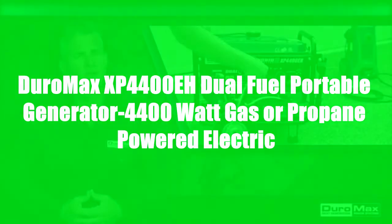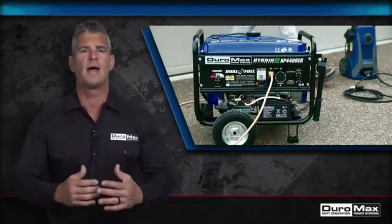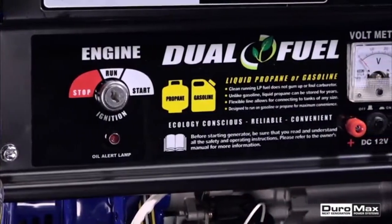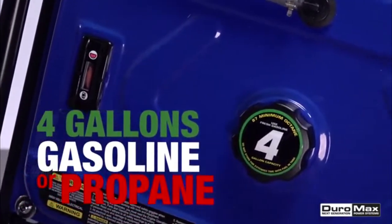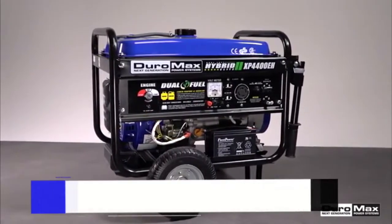From protecting your family during a power outage to powering your RV on a road trip, the DuroMax 4400-watt dual-fuel portable generator is there when you need it. Environmentally minded and EPA approved, the XP 4400EH gives you the option of using either gasoline or liquid propane. This unit will run for a full 8 to 12 hours on a single tank of gas.